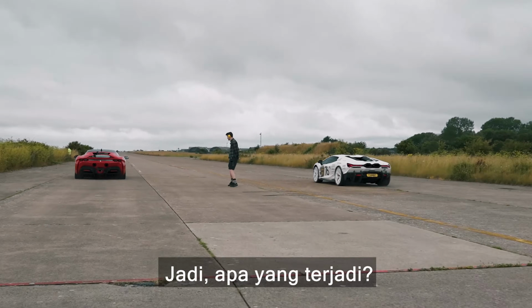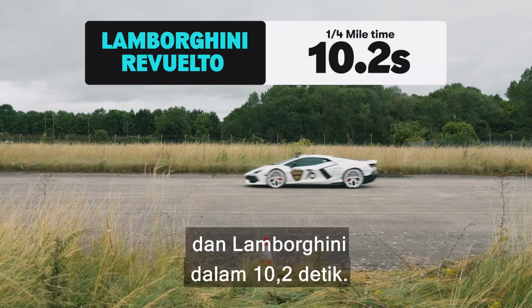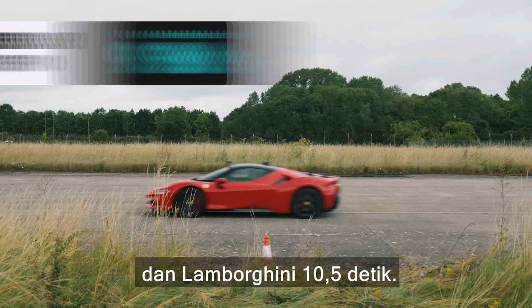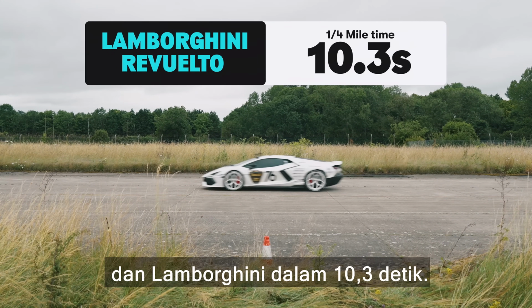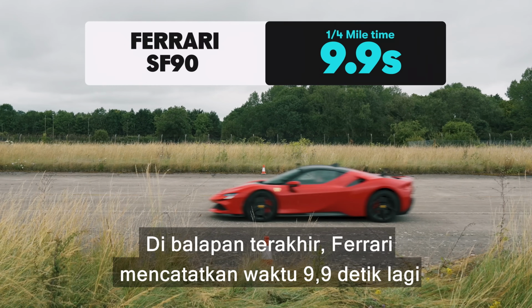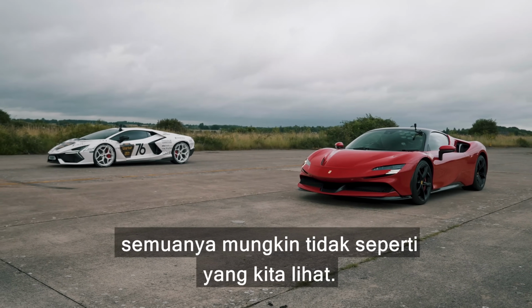So then what exactly happened? Well, the Ferrari won every single race. In the first one, it crossed the line in 9.8 seconds and the Lamborghini took 10.2 seconds. In the second race, the Ferrari took 9.9 seconds and the Lamborghini 10.5 seconds. In the third race, the Ferrari took 9.9 seconds again and the Lamborghini took 10.3 seconds. And in the final race, the Ferrari clocked another 9.9 seconds while the Lamborghini crossed the line in 10.1 seconds. It's best time yet, but as we'll find out soon, all may not be what it seems.